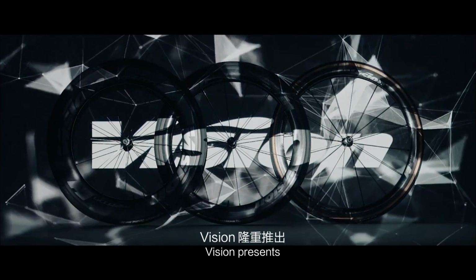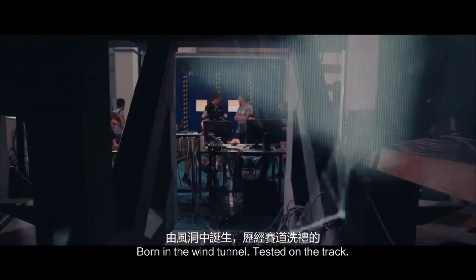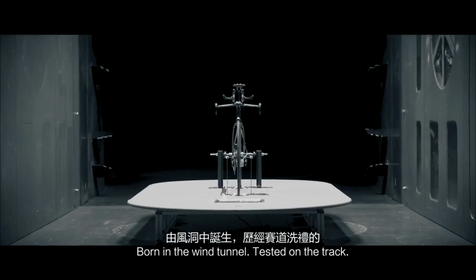Vision presents. Born in the wind tunnel. Tested on the track.